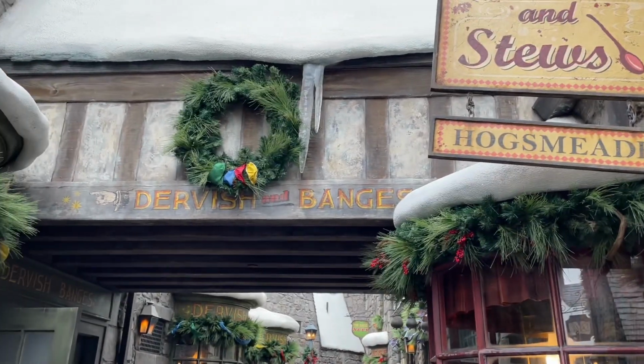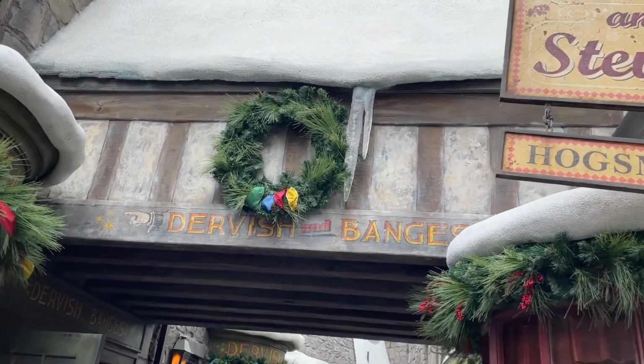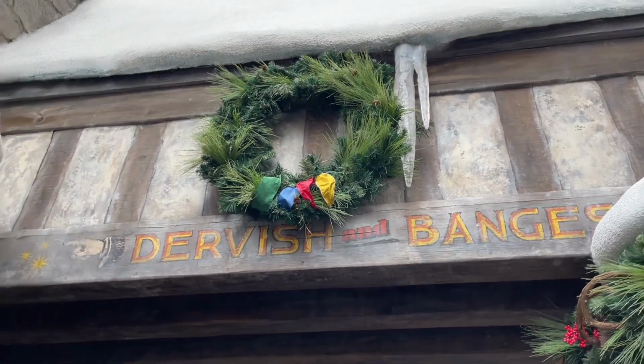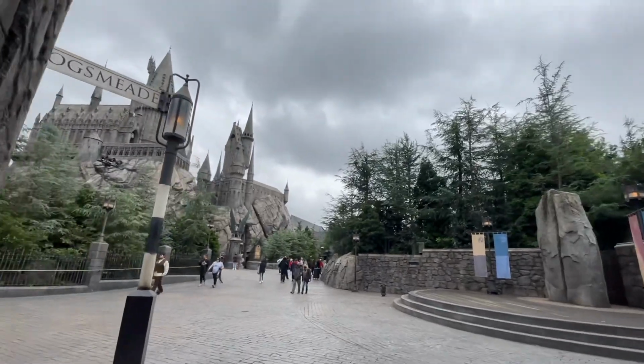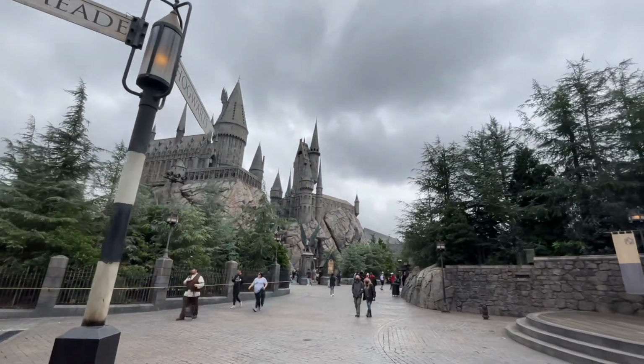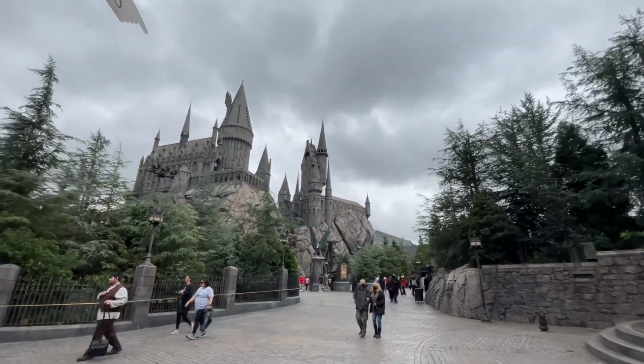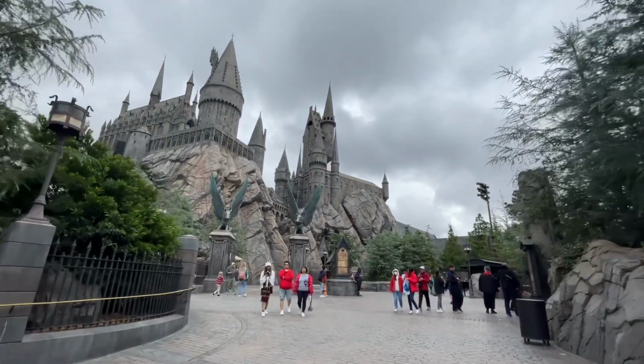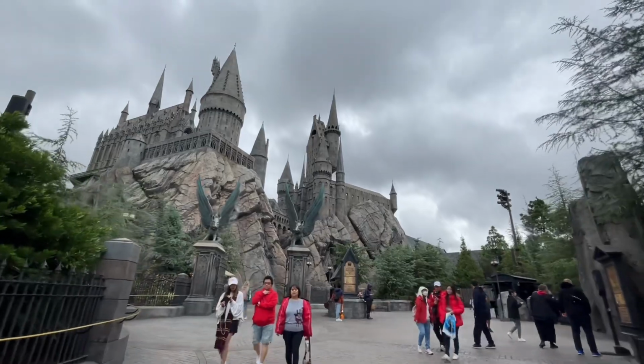This is always my favorite wreath to see every year in the Wizarding World. They always represent all four houses of Hogwarts. This is like the perfect weather to get on any Harry Potter ride. So, you know what? We're just gonna do that. Forbidden is like a 5-minute wait right now, and it's never 5 minutes, so this is fantastic.